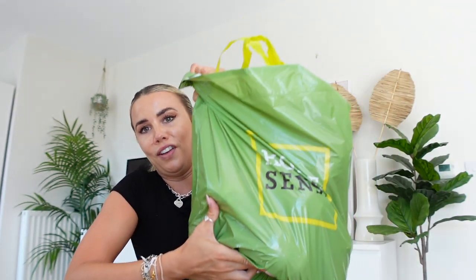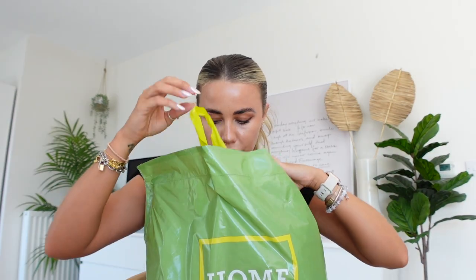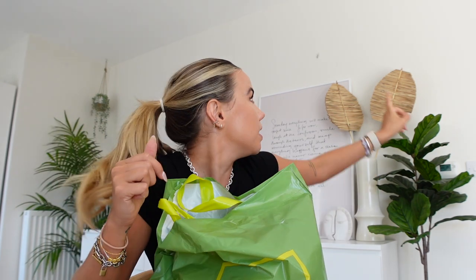From HomeSense I did get a big bag of stuff the other day, which I'll show you first and then I'll show you those. Oh, hang on, I did get this in the range a couple of weeks ago. It was like a random little purchase, just says Hello Autumn, I thought would be cute somewhere. I'm not normally a fan of signs with words on, but I thought that was quite cute because it's just quite minimal.